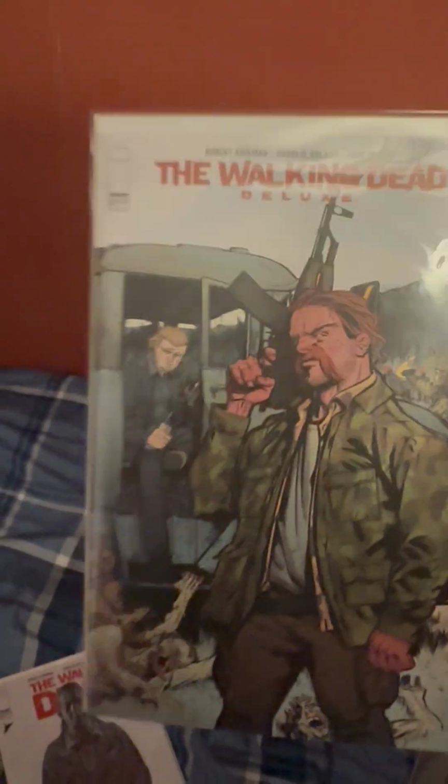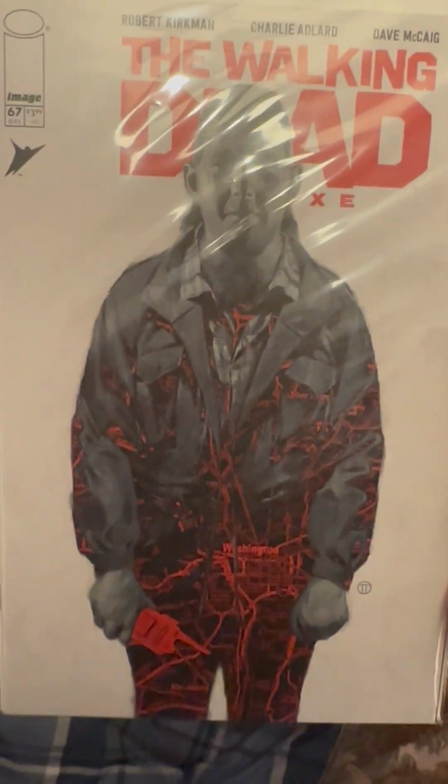This connecting cover, kind of sweet. And then rare Eugene cover. It was like Washington or something. Actually, kind of interesting, the map. I actually only just noticed that there. Cool.